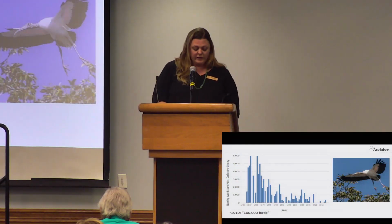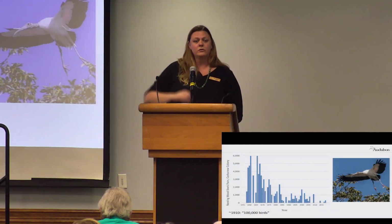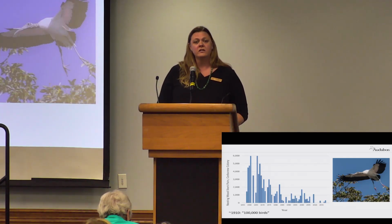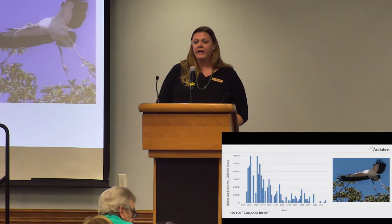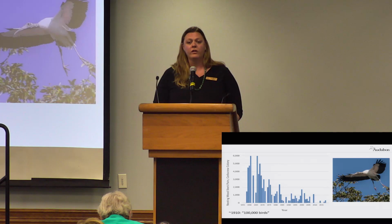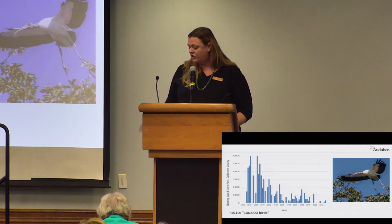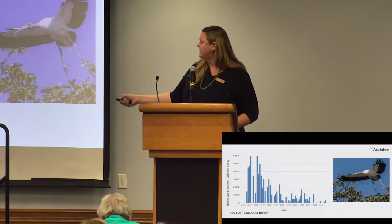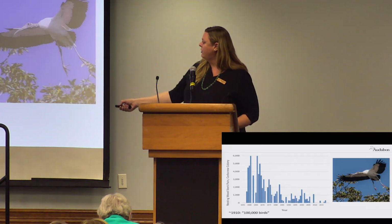So following the establishment of Corkscrew Swamp Sanctuary, Audubon staff started recording the annual nesting of wood storks at the Corkscrew colony. Back in the 1960s, the Corkscrew colony produced about a third of the whole North American or US population of wood storks. And you can see pretty much as soon as we started recording wood stork numbers, we began to see a decline. These are the number of pairs of wood storks, or number of nests each year, and you can see this decline into recent days.